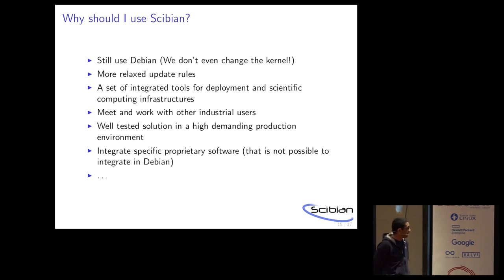And it's also an area where we can integrate some specific proprietary software stacks that it is not possible to integrate in Debian, because you'd be making a choice and preferring one manufacturer over another. For example, for InfiniBand, we have to deploy the community stack and not Mellanox's or Intel's stack, to stay neutral and available for all types of hardware. And you can find your own reasons to contribute to Scibian. Those are the ones that were obvious to me, but you can have your own.